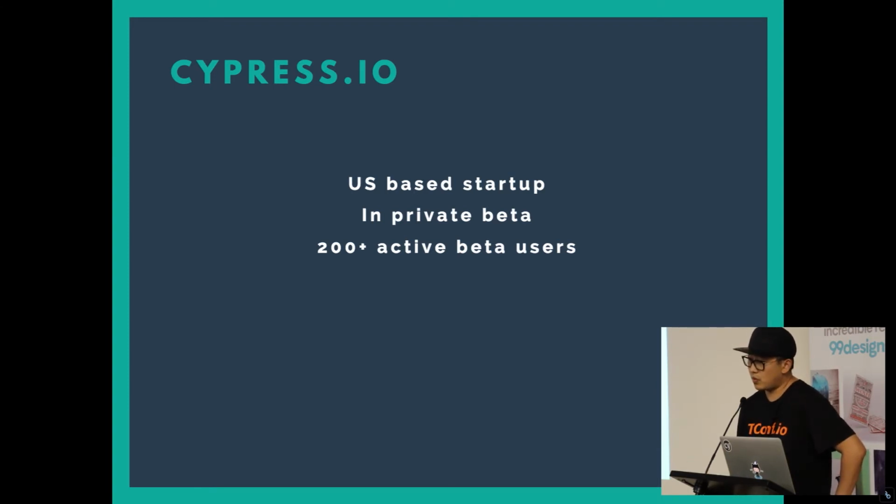Until we found out last year when Cypress.io came out, and it is like a saver. I'm personally a big fan of it, and we use Cypress at Seek. It's running in production, it's running our smoke tests, it's running our UI automation tests on every single build. We've been using it for the last couple of months, and we like it, and that's why I'd like to introduce it to you guys.